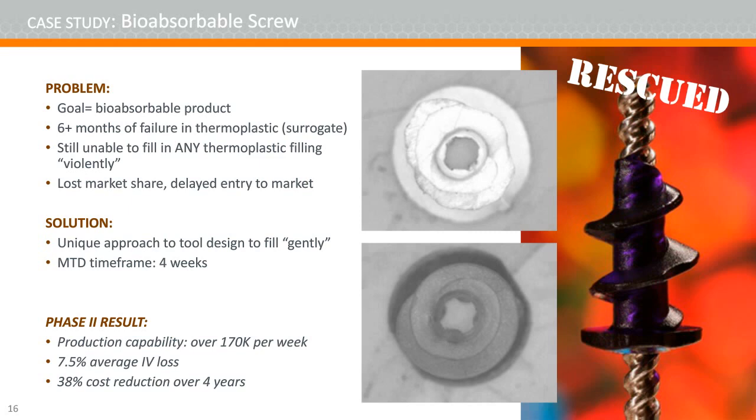Weeks later, approximately 4 weeks, our first shots looked exactly like the drawing you see there. Fast forward to today, where we are in full production mode, producing over 170,000 parts per week, and we have been able to pass down a cost savings of 38% to the customer over 4 years.